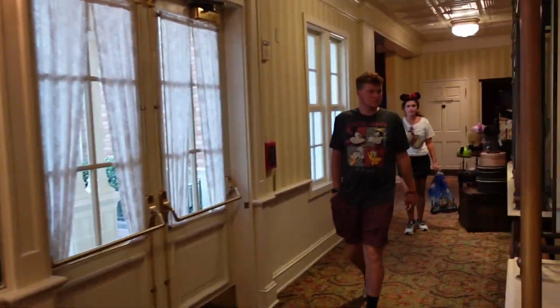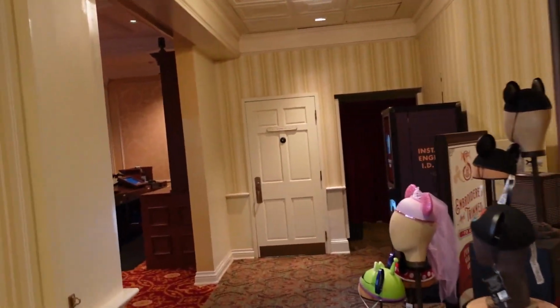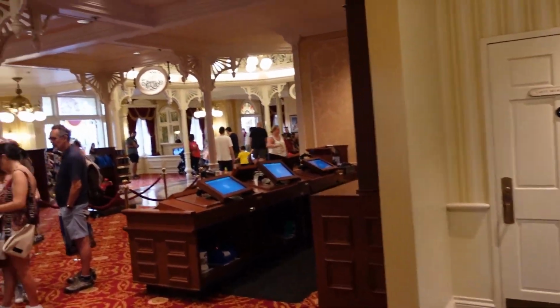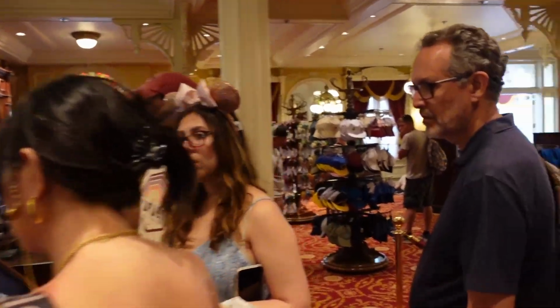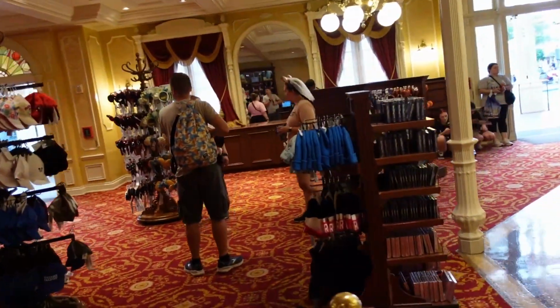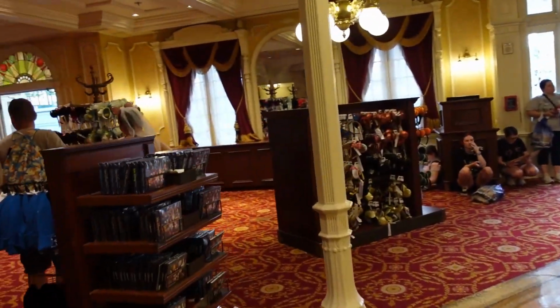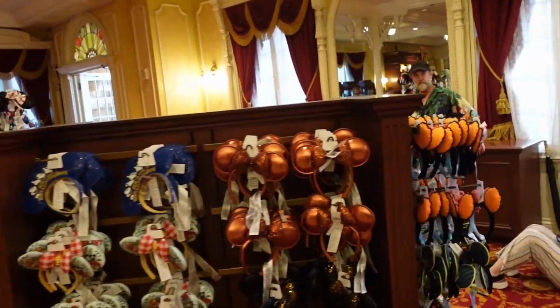Well, we didn't see any of the Christmas ones over there, so we're going to go over to the other section of this store that actually touches Tony's. See if they're over here. She did catch a pair of ears that she's currently purchasing back there, though, so we'll show you those in just a second when she's done buying them. I don't see any of the seasonal stuff in here yet, so we're definitely going to head over to the Emporium, see what they got.